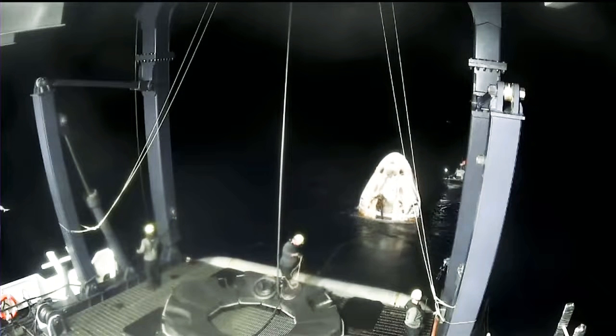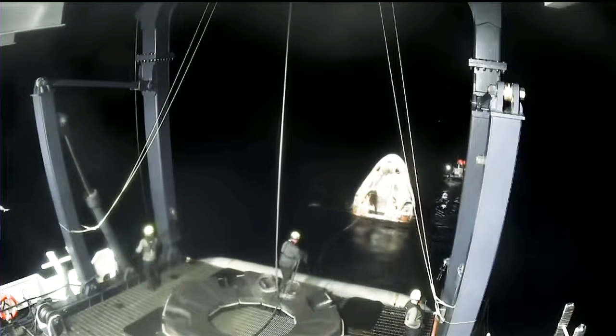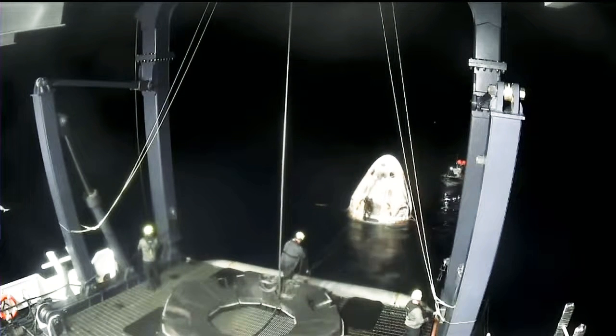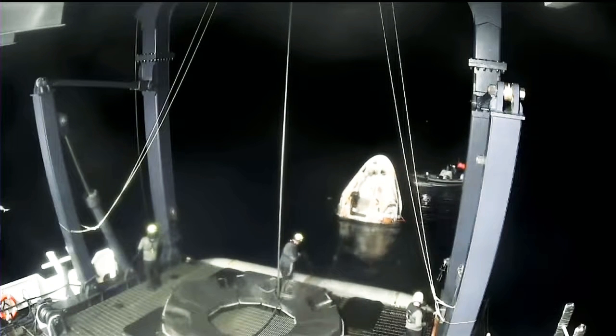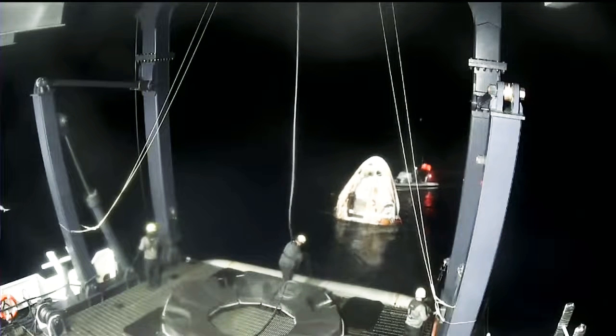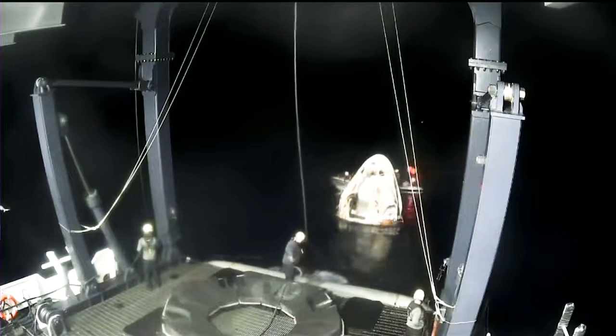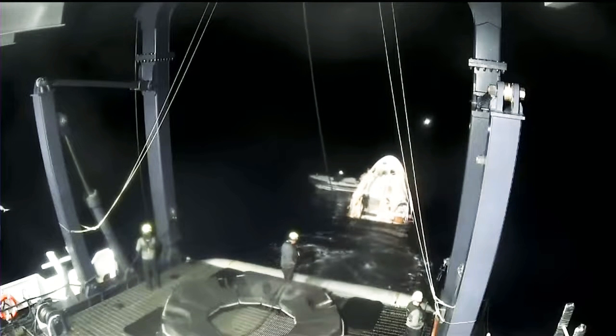Of course, everyone is masked. They've been in this somewhat pristine environment for about 6 months. Not a lot of exposure to bacteria, or even pollens, allergies. Right, exactly. So any sort of sickness, we want to prevent them from getting when their immune systems might be a little bit compromised after that 6 months in space.